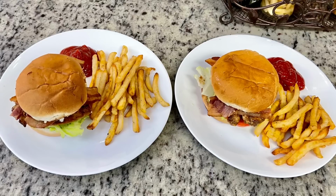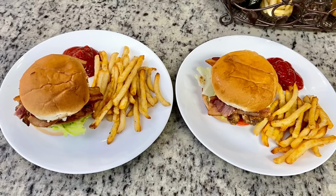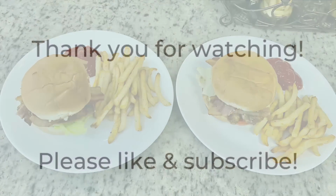And these sandwiches were really good. If you like Caesar salad, Caesar dressing, I recommend you give these a try. These were pretty tasty.